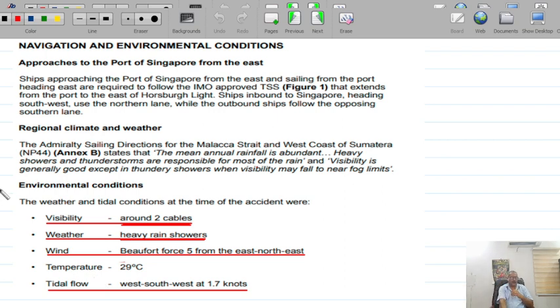The regional climate and weather. The Admiralty Sailing Directions for Malacca Straits and west coast of Sumatra, NP 44 Annex B, states the mean annual rainfall is abundant. Heavy showers and thunderstorms are responsible for most of the rain, and the visibility is generally good, except in the thunder showers when the visibility may fall to near fog limits. Now, this is taken from NP 44, the sailing directions. At that point in time when this accident took place, what were the environmental conditions? We'll look into it, because this is what it was factually when this collision took place.